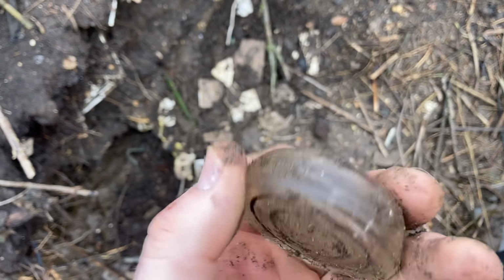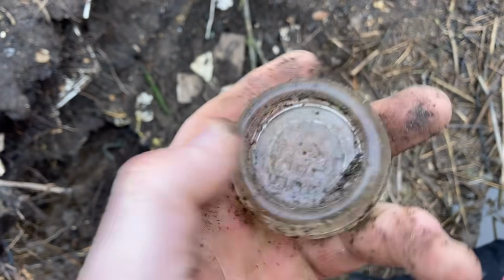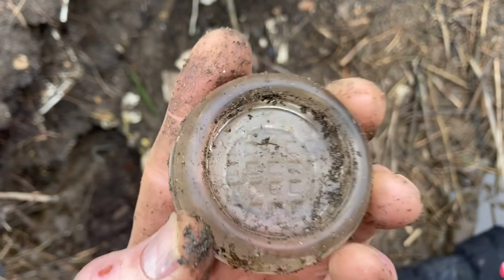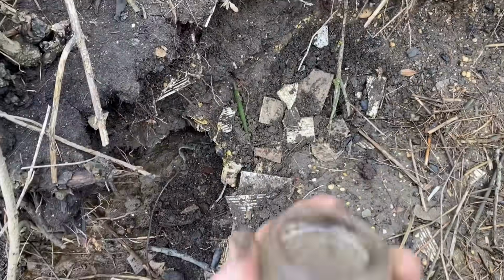I forget what these things are. I think they're coasters for chairs. I've found a bunch of these. This one has a nice little imprint inside. Looks to be in pretty good shape, so I'll take it home. Just scratching at the side here, because I don't have much time left.